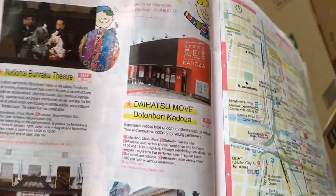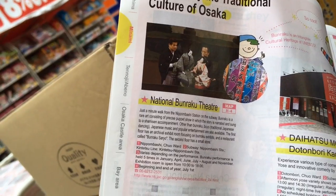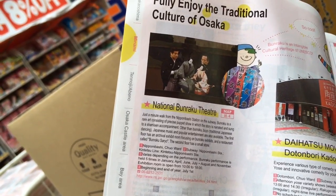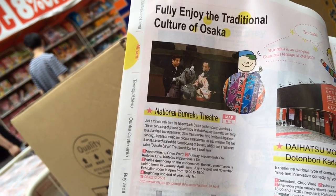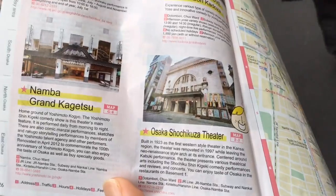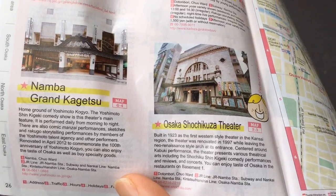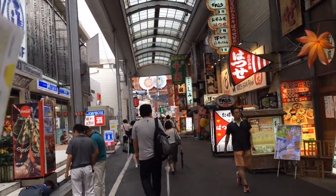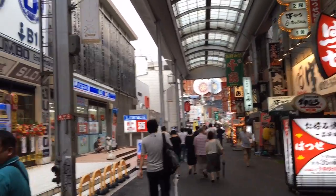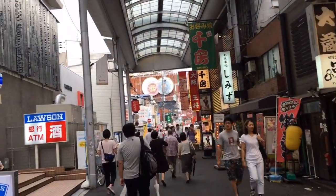We'll go by the National Bunraku Theater, which has some exhibits. Exhibit rooms open 10 to 6. July to August they hold performances. So we should be in business if we want to see something there. There's also the Osaka Shochikuza Theater. First Western style theater in Kansai. I walked by that the other day too. They have a restaurant in the basement. Ura Namba. Not sure what that is.